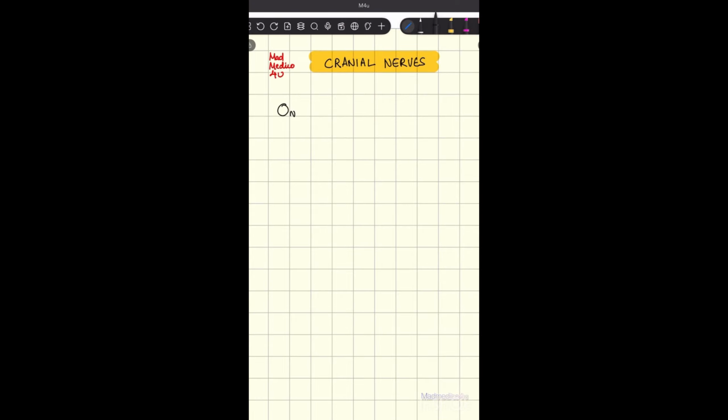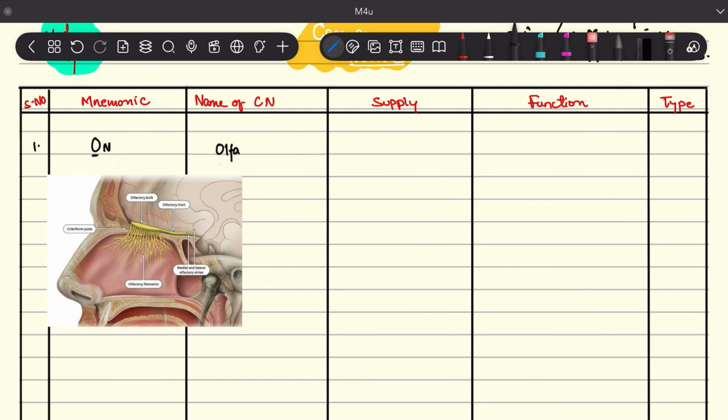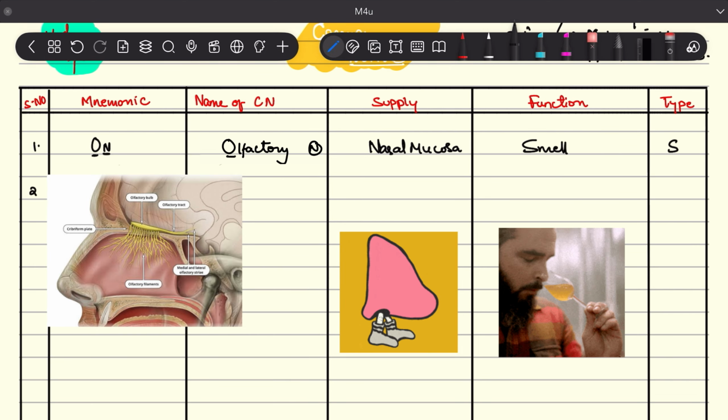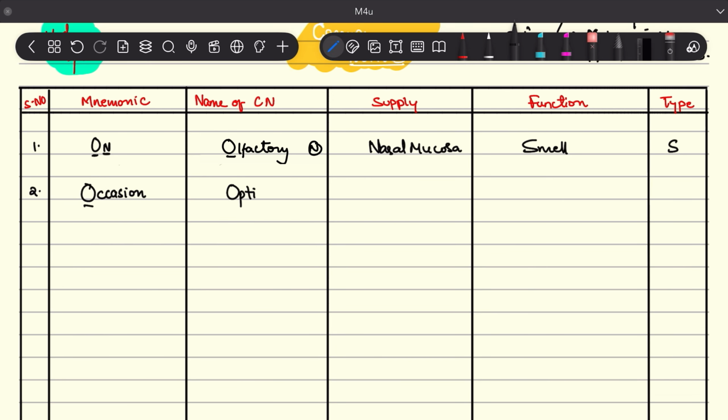If we remember the mnemonic, "On occasion of treat, the absolute faces we see are girls visitors says hi." In this mnemonic, the first one is On. On stands for olfactory nerve. It supplies the nasal mucosa. It mainly functions for smell sensation.